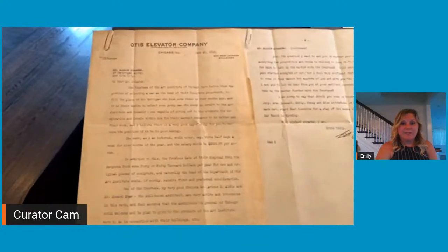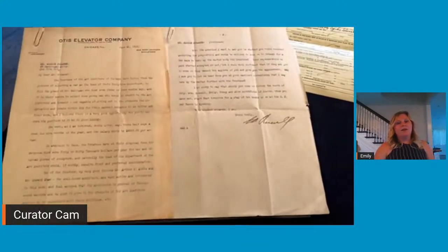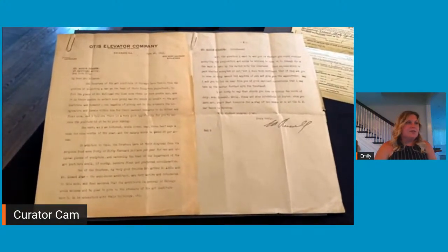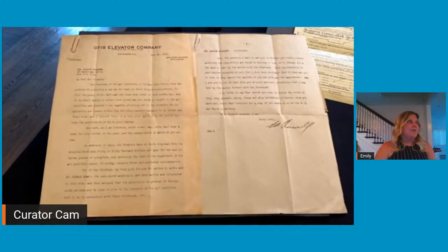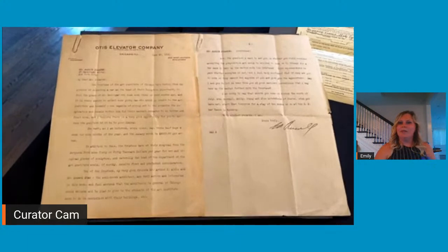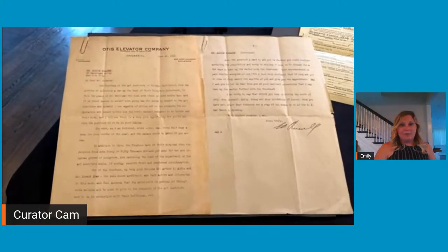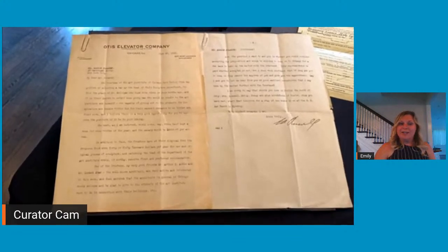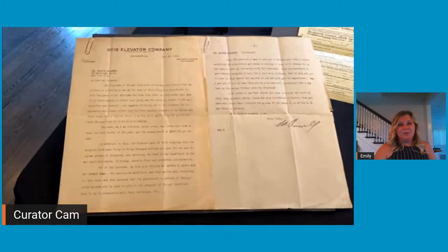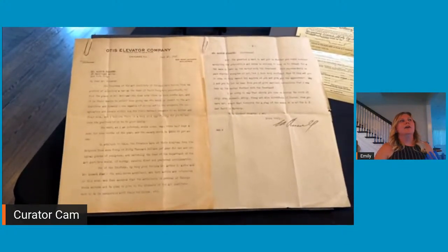And Edwin Russell, who was the vice president of the Otis Elevator Company, was really good friends with a lot of the board members over at the Art Institute of Chicago. So the former chair of the head of the sculpture department had passed away, and they were looking for someone to take his place. Well, Russell suggested Alvin. And this is the letter where he is essentially offering Alvin this job and saying, would you please come to Chicago and meet Mr.